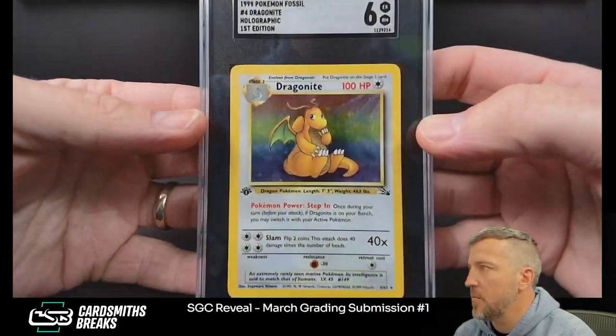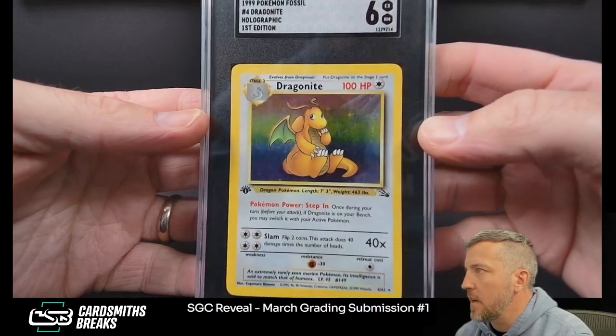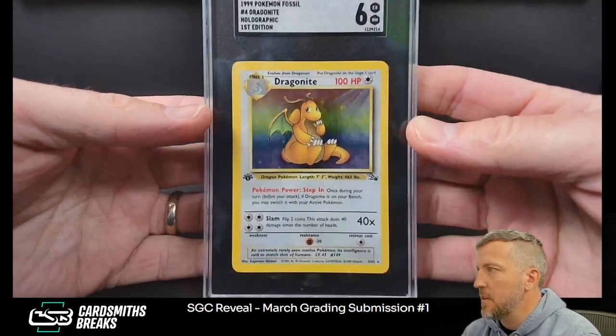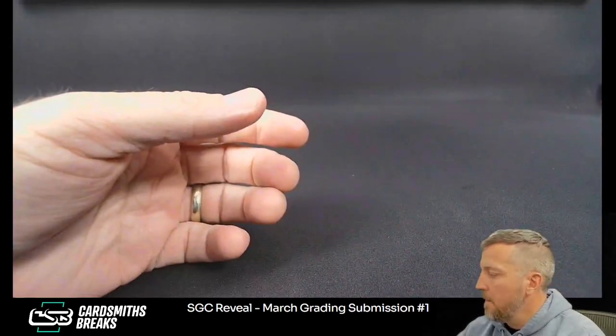Alex. We have several Alexes, but they all know which one they are, so I don't really need to say their last names or anything. Alex sent in from his collection, and I don't know what you were expecting on this, if this is terrible or fine or good. A 1999 Pokemon Fossil Dragonite Holographic First Edition. It got a 6. Hopefully that's what you were expecting, or better than you were expecting. That's an old Pokemon card.